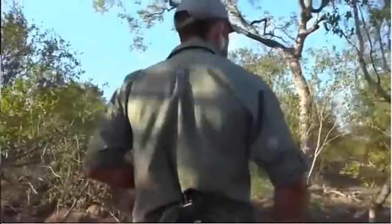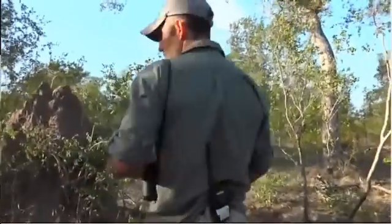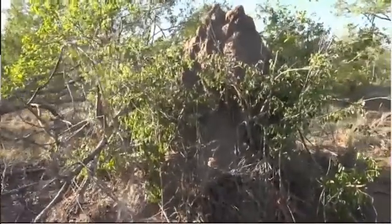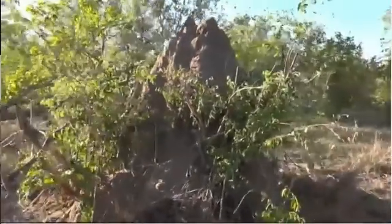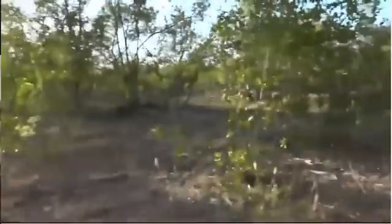So Claire, I'm just going to talk a little bit more quietly as we walk through here. You want to know about these termite mounds, these castles of clay. This is not a very big one, but yes, some of them are really impressive. Claire, you want to know how long they take to build? Is it over the course of years? It is absolutely over the course of years, and I think some of them are probably hundreds of years old.